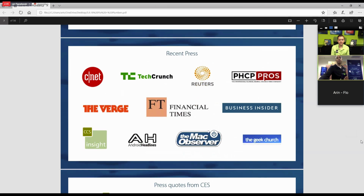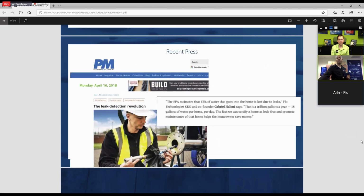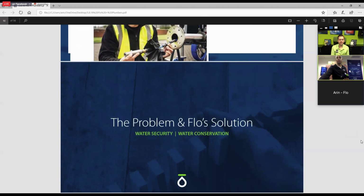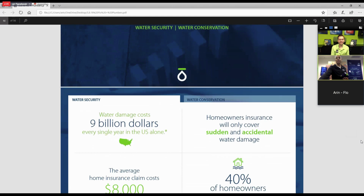And then there's been a bunch of press about the company that I won't bore you with right now. I want to get to the actual demo. Very well covered at CES. And just recently, you guys may have seen this in Plumbing and Mechanical, there was a pretty lengthy article all about how this leak detection revolution is happening. We were quoted throughout that article, and there's a lot of attention on us. But now I'm going to stop boring you with all this background about the company and start telling you about what FLO is actually all about.